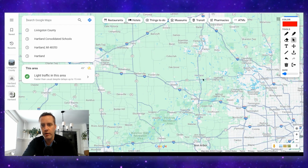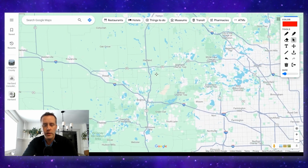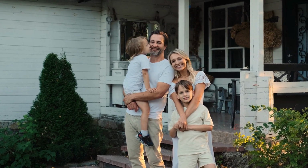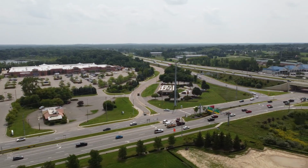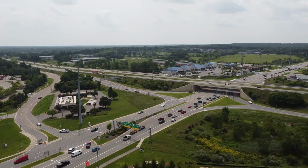Anyways, we talked about the different ways you can get into town. If you're living in Hartland, I consider this kind of a bedroom community. If you're driving in, the challenge with Hartland, and I was pointing out this road here, this 59, keep in mind this road is basically a 4-lane highway. It's not super fast. So if you're going into Pontiac, it's not so bad.